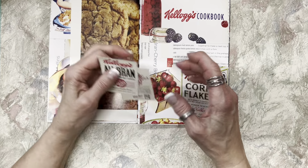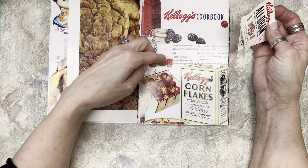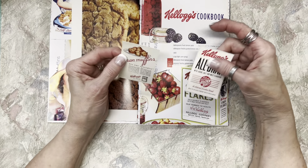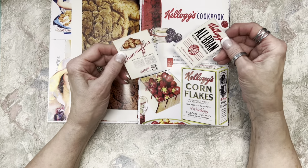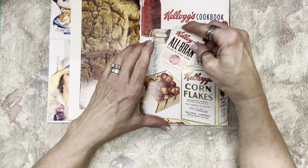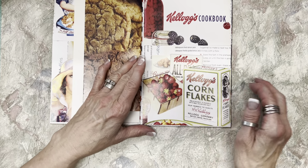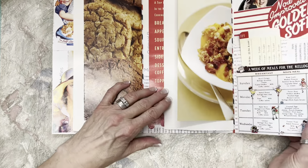So again, I think sometimes it's risky having these kind of pointy corners, but then I'm thinking, well, I'm either keeping it, or if someone ends up buying it, we're adults, we know how to take care of stuff. So I just thought it was kind of important to be authentic and keep it the way it was, as opposed to square it off and kind of be boring.